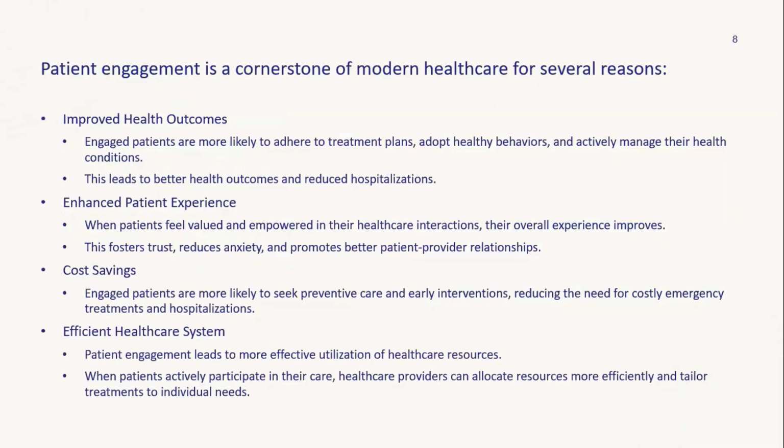All right. Patient engagement has become the cornerstone of modern healthcare for a lot of reasons. One, we talked about it, improved health outcomes. Patients are more likely to adhere to our treatment plans, to adopt healthy behaviors, to become that active partner in their healthcare condition management. And this, of course, leads to better health outcomes, reduced hospitalizations, which then reduces readmissions.